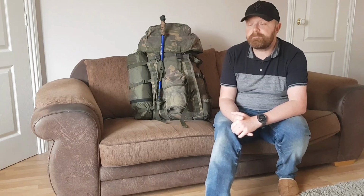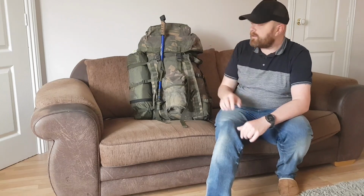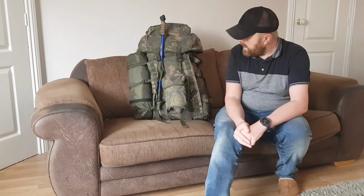Just the versatility it's got, and all the different attachments it's got. And to me, it's very, very well designed. The way it's been thought out of modifying it and altering it, making the bag smaller, making it bigger, adding attachments. I just think it's the perfect bag for hiking, camping.